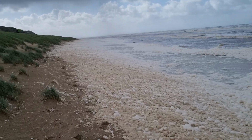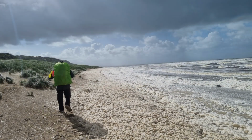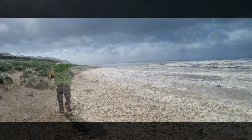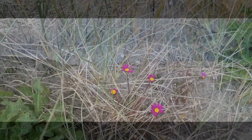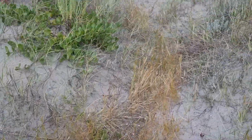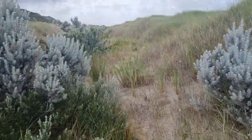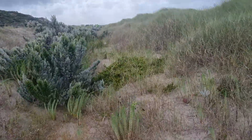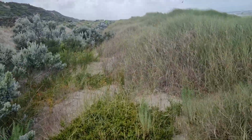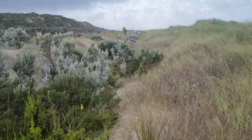Up to the sand dunes, I reckon. This is insane. This is a little bit better. We've just retreated into the dunes, but it's going to be a tough walk through here, but at least we'll get through. Be impossible on that beach at the moment, absolutely impossible.